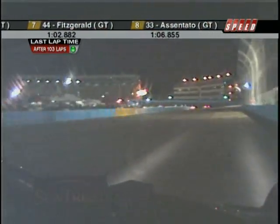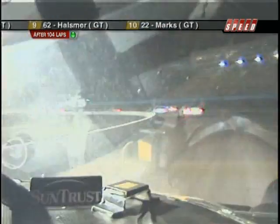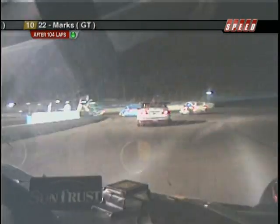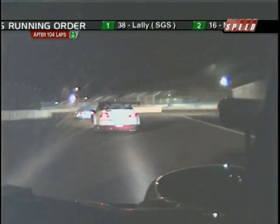Bill, right now, 2 of your chassis are leading the way in the Daytona prototypes, but you call a lot of the strategy and the engineering on the number 10 SunTrust car. Is this the breakthrough weekend for the SunTrust team? Yeah, it's really good. We're having good luck so far this race. You know, it's some bad luck at Daytona and bad luck at Homestead, but here we are.